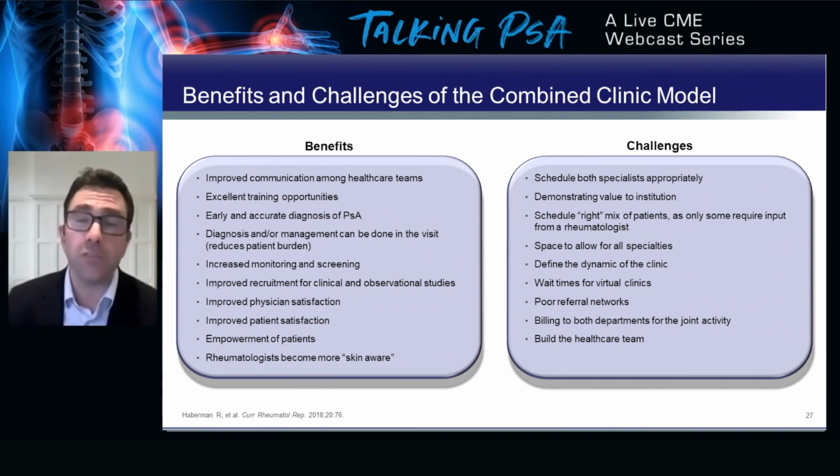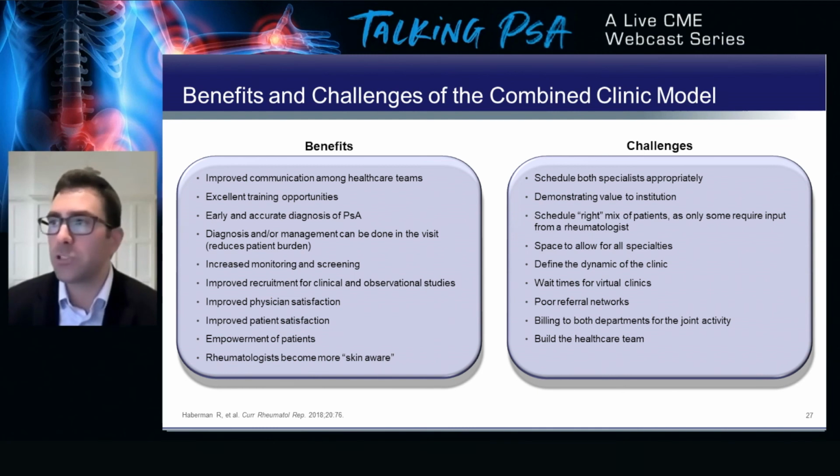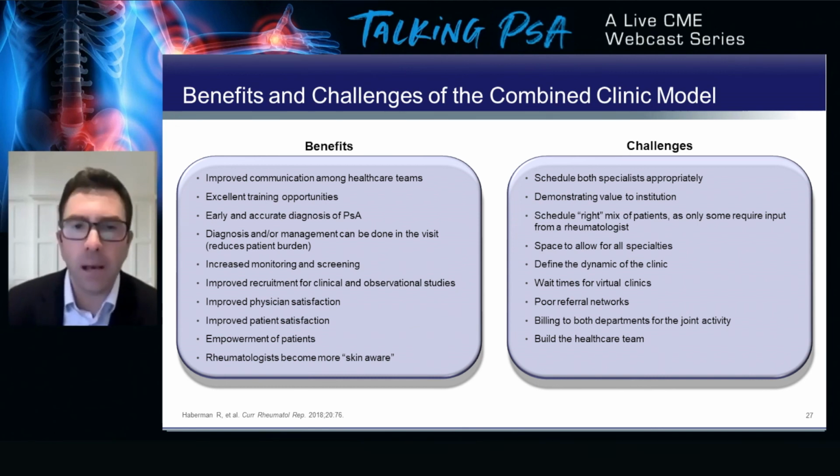In particular, we've seen arrangements of dermatology and or rheumatology and psychotherapy or psychiatry support. We've seen combinations with cardiovascular experts and preventive cardiologists. In fact, we have in our center a preventive cardiologist embedded within our rheumatology group, for example. So there are a variety of different combinations. Here, I think we most refer to the dermatology-rheumatology combination.